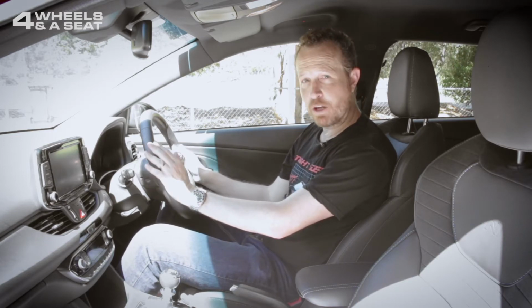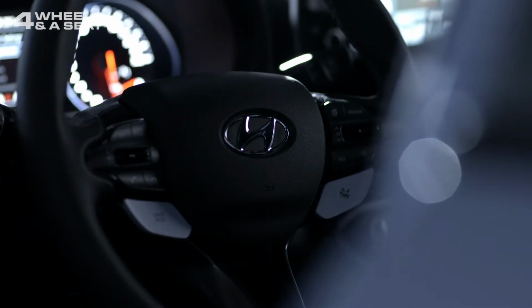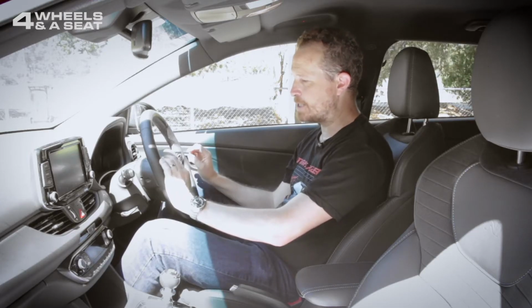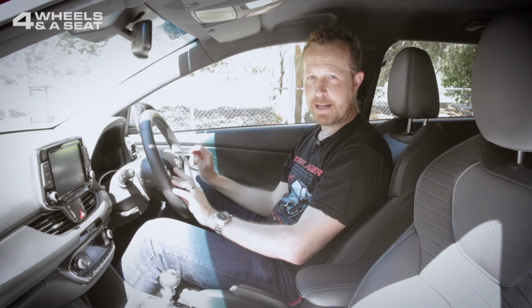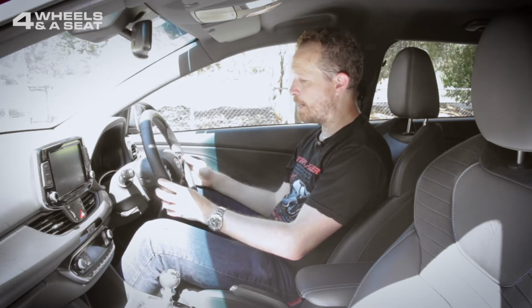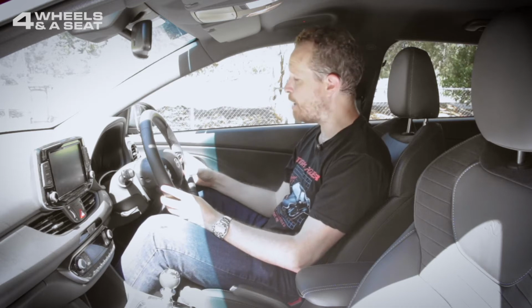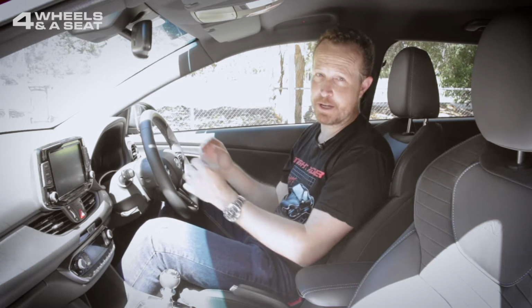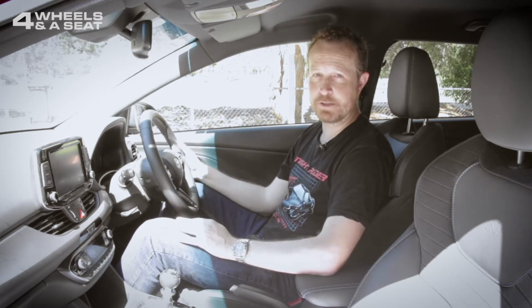The steering wheel is a really good size. It's easy to throw around in the corners. It's the pretty standard i30 unit with cruise control function here on the right and some sound system settings and mobile phone buttons here as well. Underneath that, a couple of paddles for the drive mode. The left one is the preset drive modes, and the right one, which has a finishing flag on it, is the N mode, or your customized drive mode, which you can do through the center console screen.